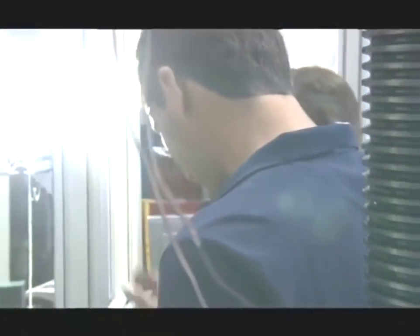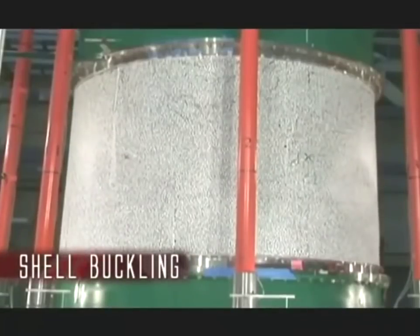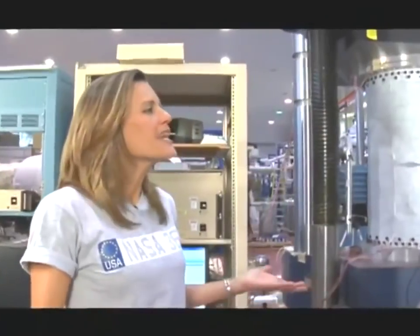For spacecraft design, researchers are using a technique to test shell buckling that will help them better understand this balance. I spoke with Mark Hilberger here at NASA Langley to find out a little more. So Mark, why is NASA testing shell buckling?